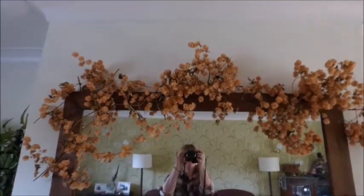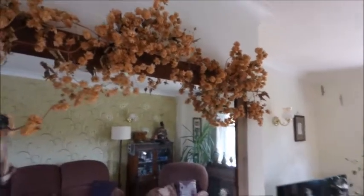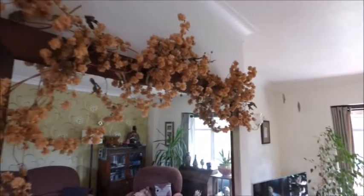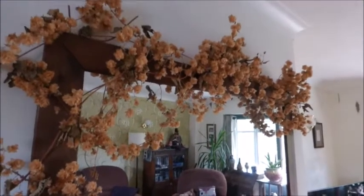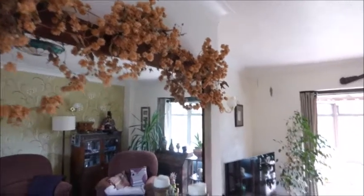And these are some hops. And these hops actually grow over our hedge from the neighbor's front garden. So I collect them every year, I dry them, and I redo the hops on top of the fireplace every single year.